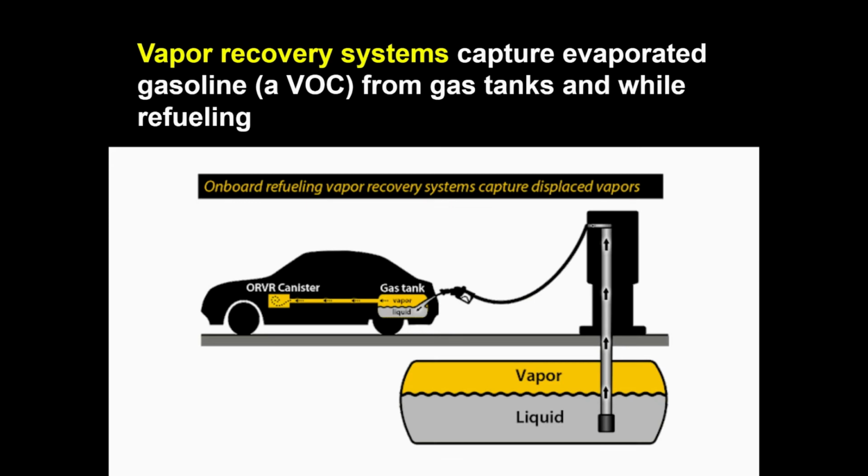Vapor recovery systems capture evaporated gasoline. Remember, gasoline's a VOC that could escape from your tank while you are refueling your vehicle. The vapor recovery system can either be built into the nozzle of the gas pump, or in newer cars, it's built into the car itself.